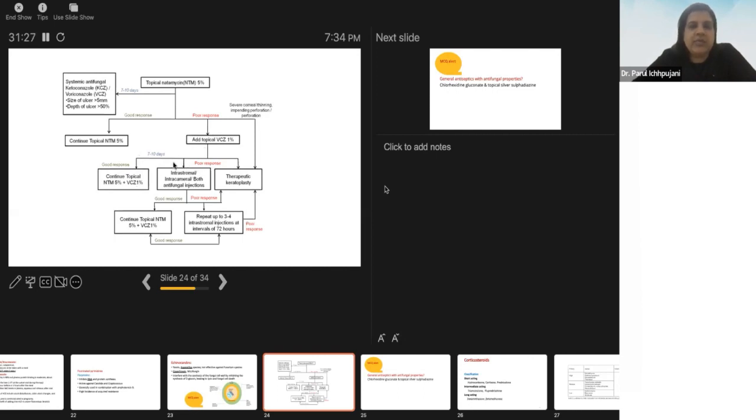Sometimes, if the response is happening but not to the desirable level, we can give the injection of intracameral or intrastromal amphotericin B. Intrastromal means within the stromal layers of the cornea, and intracameral means injecting in the anterior chamber. So these can boost the effect of the topical drugs. If with this intrastromal injection you get good response, you continue with the topicals. But if there is poor response, either you can consider taking up the patient for therapeutic keratoplasty, or you can repeat the intrastromal injection up to 3 or 4 injections within 72 hours. But if even then you don't see a response, it is better to do a therapeutic keratoplasty.